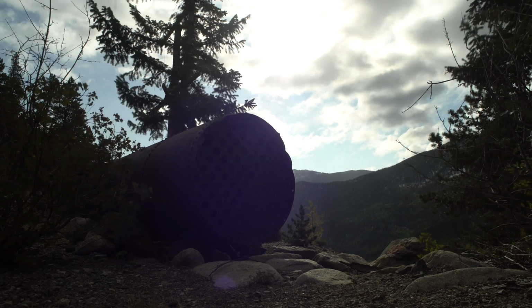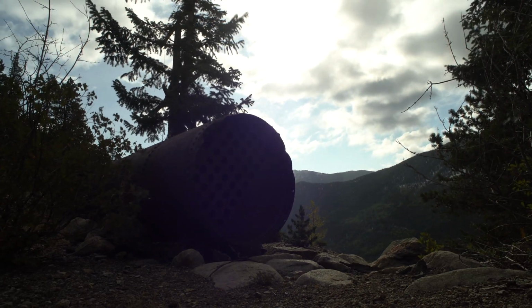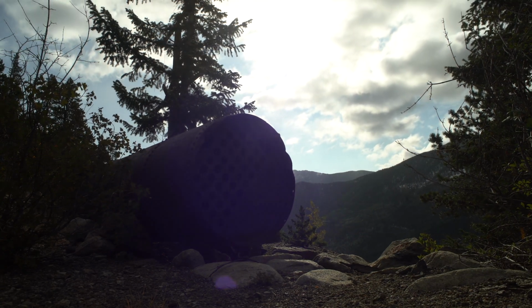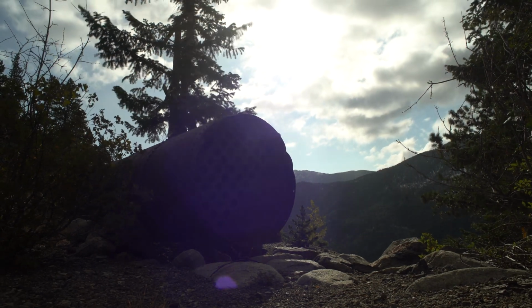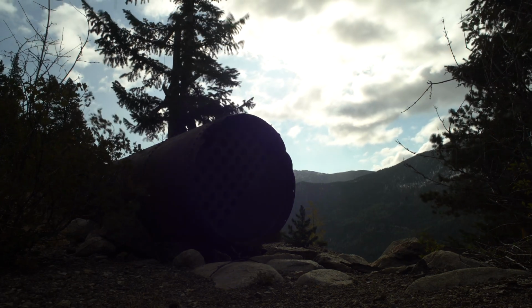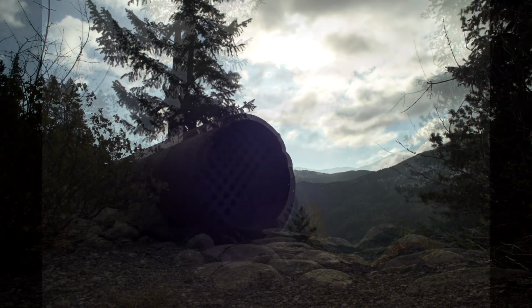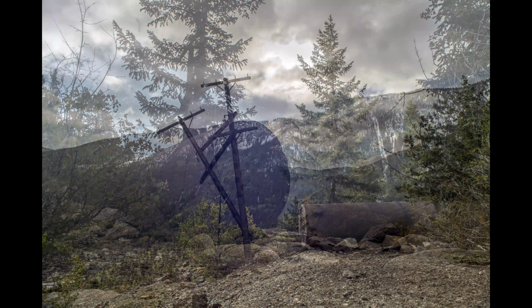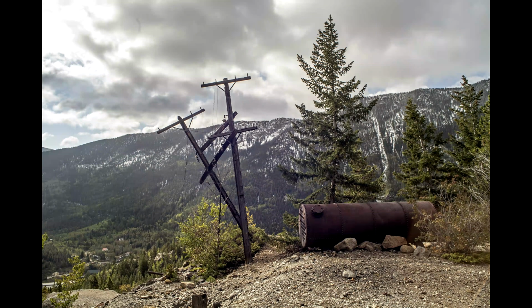And there are mine ruins, like this smelter right here. That's what that piece of metal is, a smelting unit. There are mine ruins in a few places along the hike, as well as some adits, one of which is not closed off at the entry, most of which are. I did not go into the mine that has the open adit.